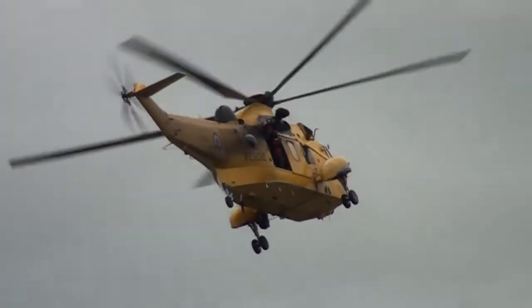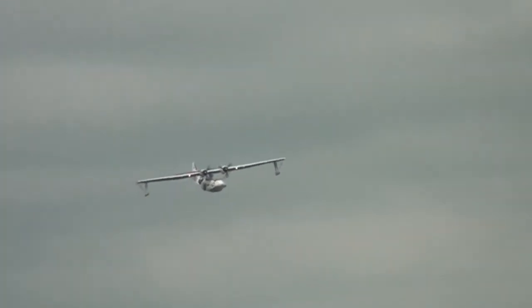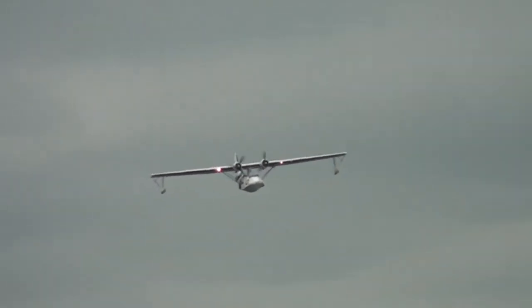Expression of the daily work of the men and women of 22. So let's wish them all the very best as she comes towards us. Notice how high those engines are above where the pilots are sitting in the cockpit.